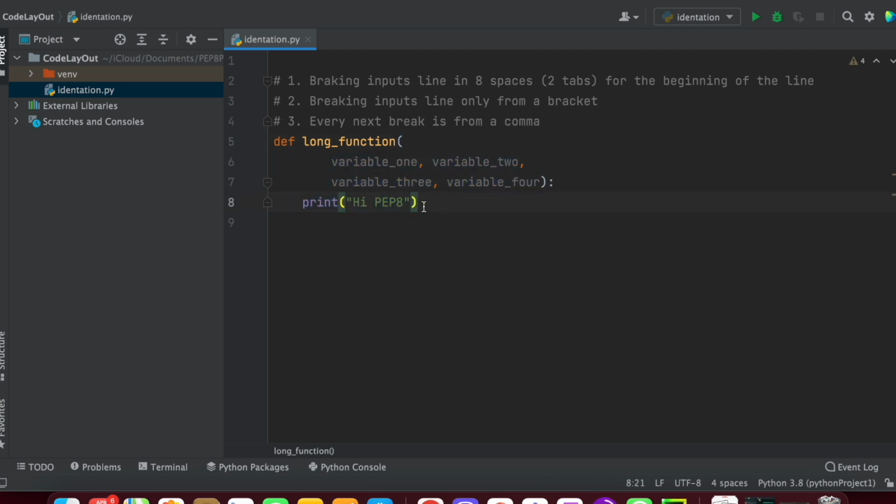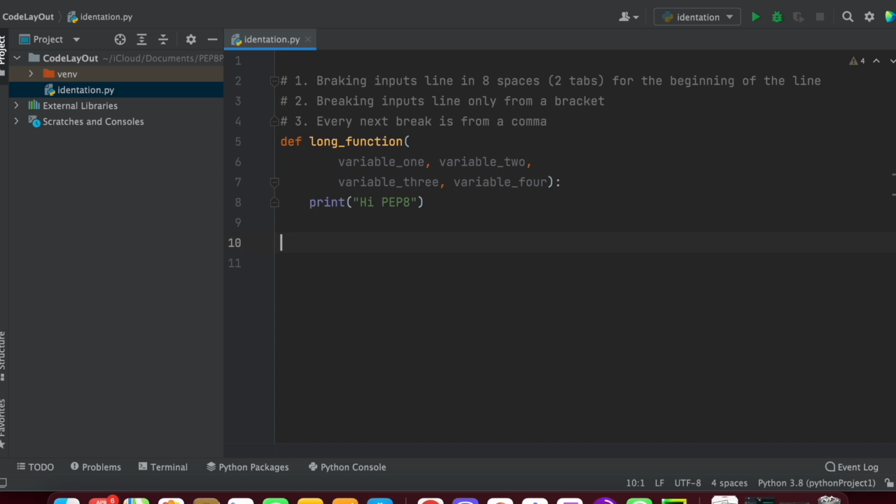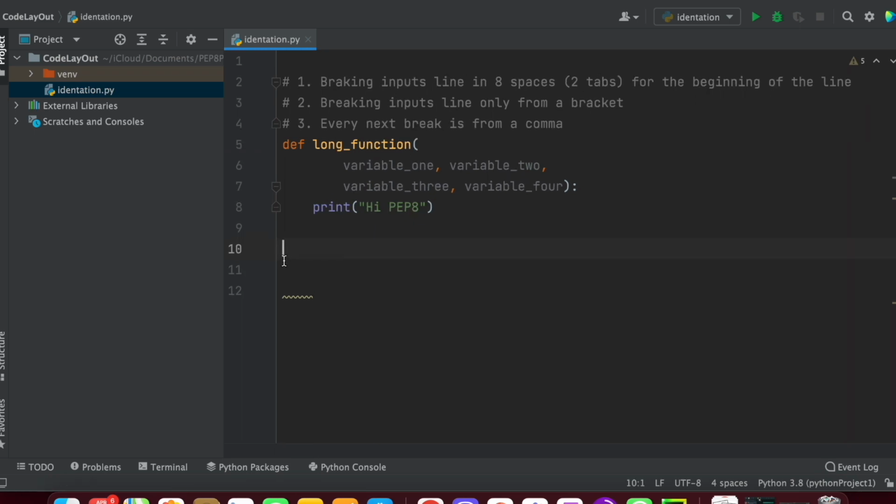So these are the rules for the function. However, when you print variables and when you run a function within a variable, the rules are slightly different. So let's see how that's done. Let's first assign something to those variables here so we can pass them to the function later on, and I will show how this is done.